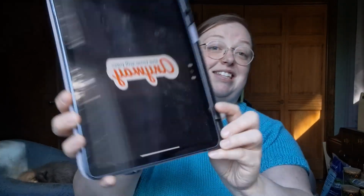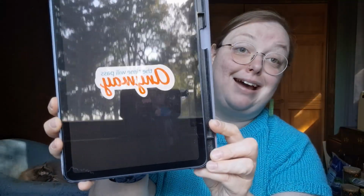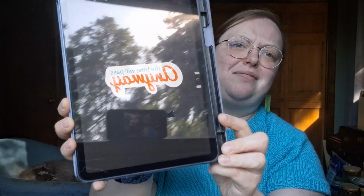Or the reminder that the time will pass anyway. And this is not ominous positivity. It's basically, just do it. The time's gonna pass anyway. But yeah, so I've been doing that, or the candle. Whoa. Please hold.